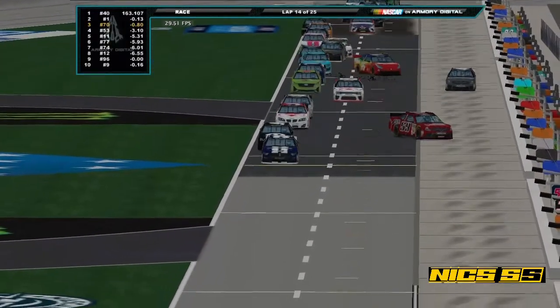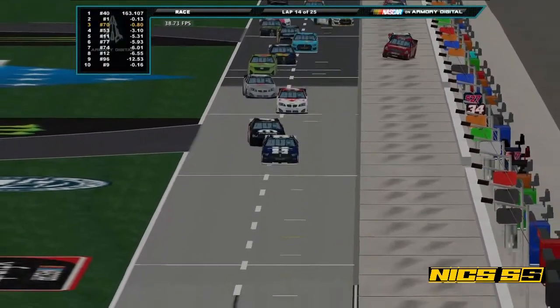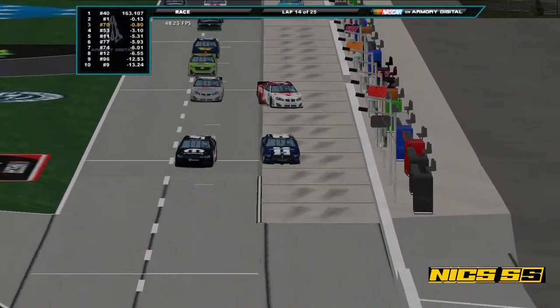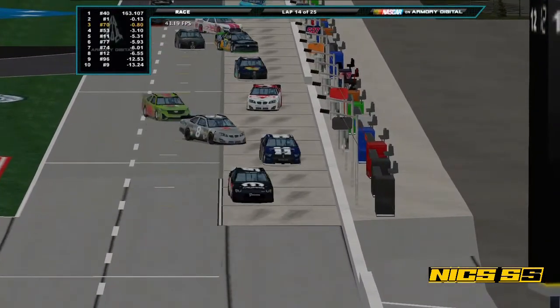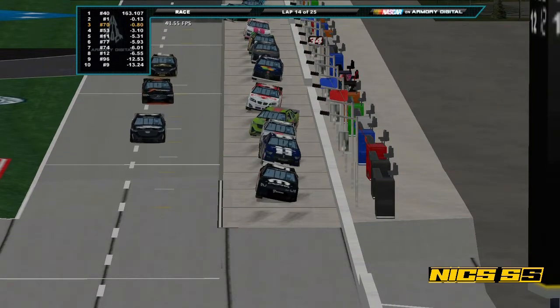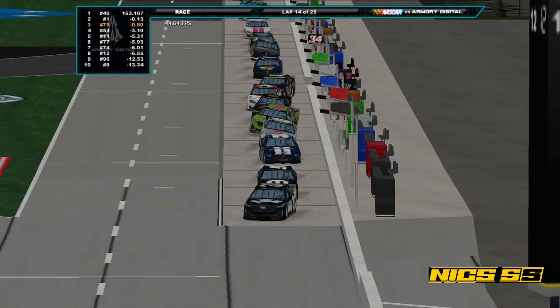Looks like the 99 and the 4 just made contact with each other in the pits. Who's going to be the first in and who's going to be the first out? Here we go. Kromberg is in first. Hopkins does a pretty good job of getting in there. And now it's up to Baker and Brown. Finally, now Rada is coming in. He lost a bunch of positions since the start of this race.